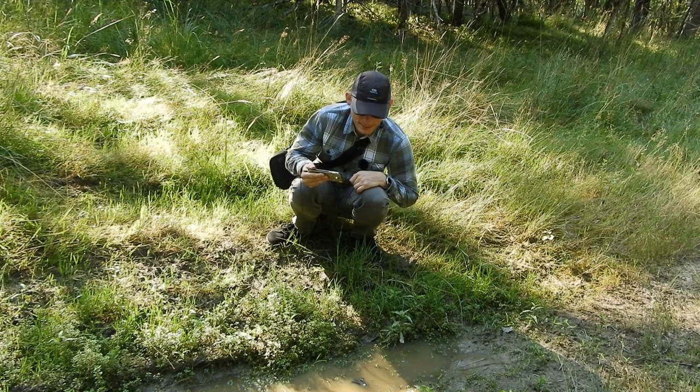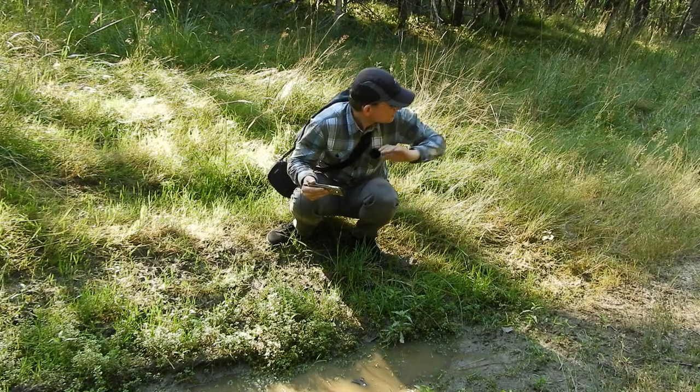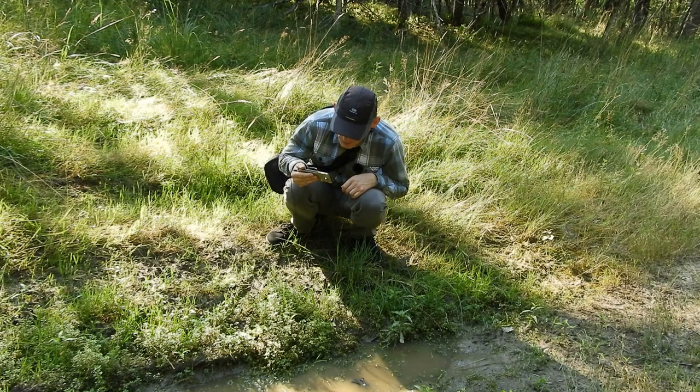I checked iNaturalist and there were some reported sightings just way down the line, but I already found them here. I have only walked a few kilometers so far.